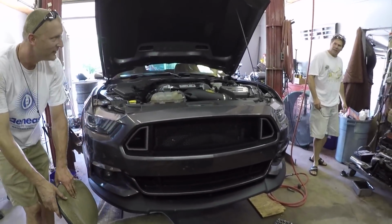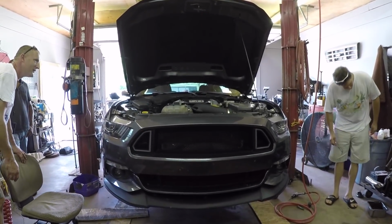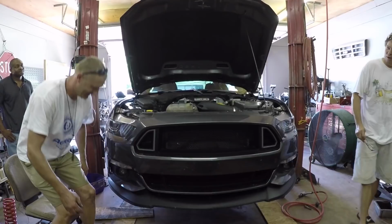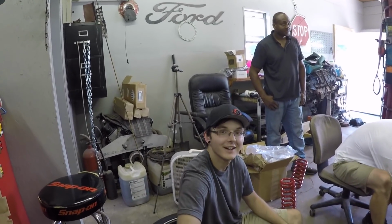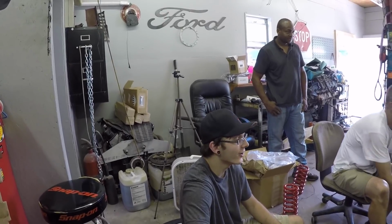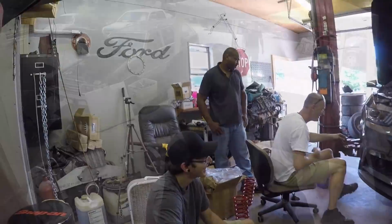What's that got? Displacement on that. Crazy how wide this car is. Dude, it's huge. No, I wasn't complimenting you. I just said it's huge. Oh. I was messing with you.